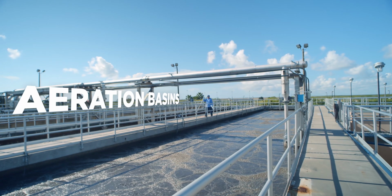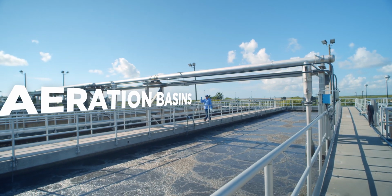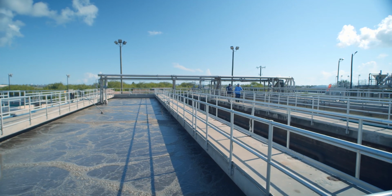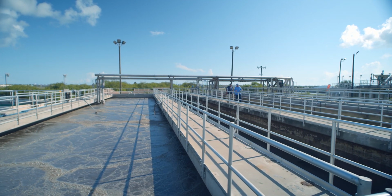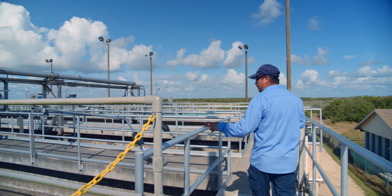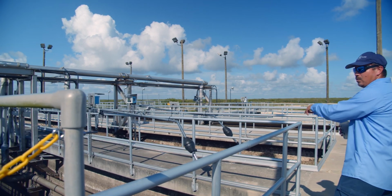Directly from the headworks, the influent enters the aeration basin. This is where the actual wastewater treatment commences. Wastewater is treated through a biological process called the activated sludge process, measuring such things as food to microorganism ratios, as well as keeping up with the dissolved oxygen levels, taking pH measurements, among other analysis.